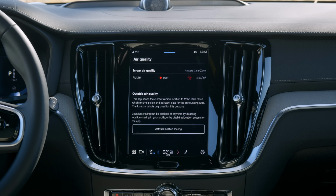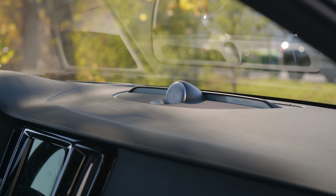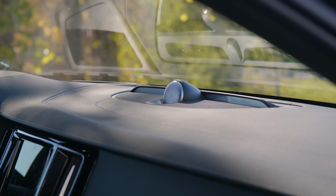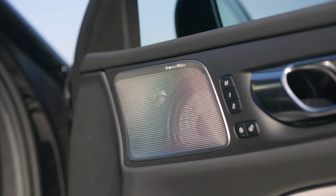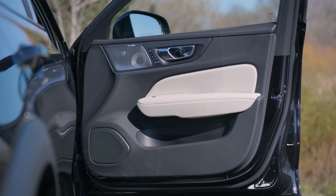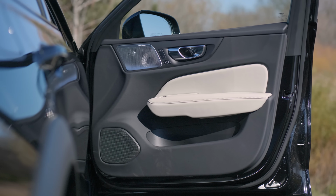Now, there are some other things that are added here that make this $63,000, which is crazy, but one is the Bowers & Wilkins system, which is $3,200, and that is expensive. I will tell you, we've tested all the Bowers systems in the Volvos, and objectively and subjectively, they are some of the best on the planet, regardless of price point.